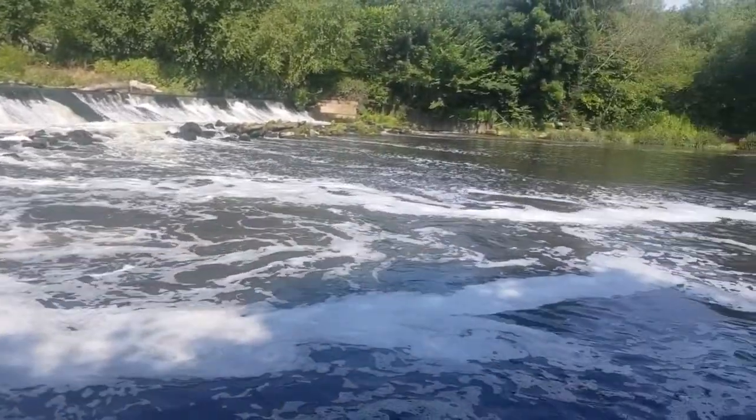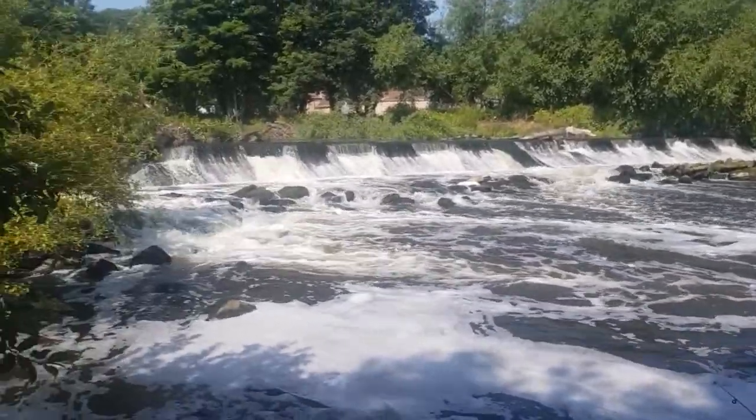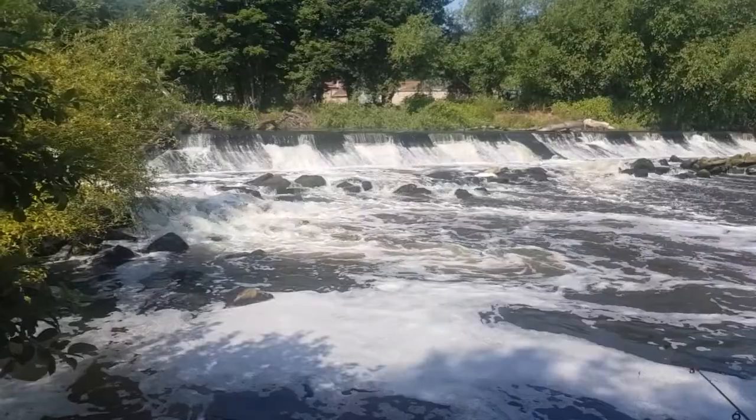I've had about 10 casts so far, I haven't had anything. But you know, things can change quickly as we've found out on this venue before. So let's crack on and get some fishing done.